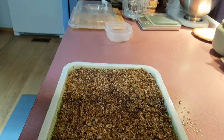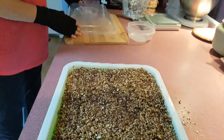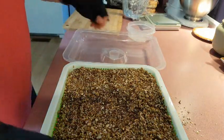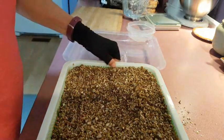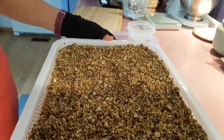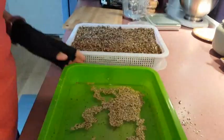I'm getting conflicting instructions. In a couple of different things I've seen, they say to keep it dark until it starts to germinate. So that's actually what I'm going to do. On the instructions for this, it says to put it under a bright light. So, kind of conflicting information there.